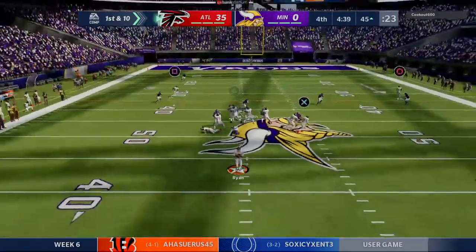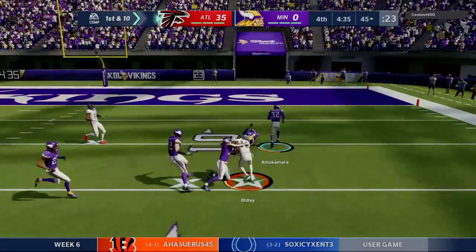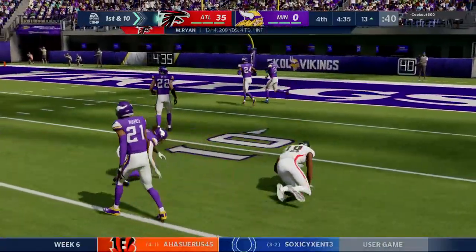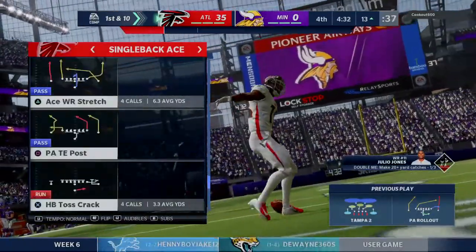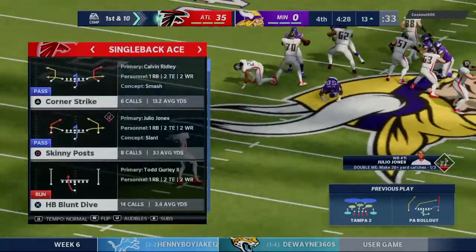Ryan now off the bootleg. This one caught by Ridley. And all the way inside the 15 before they drop him. Give him 32 on the play. 32. Boy, another big play late here for an offense, Charles, that certainly has had its fair share of big plays.